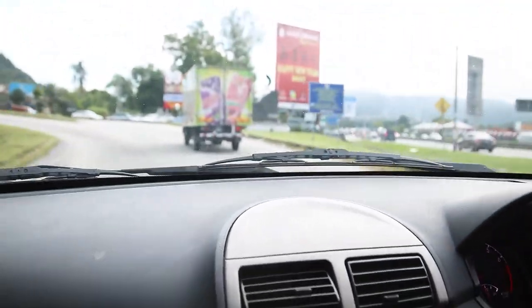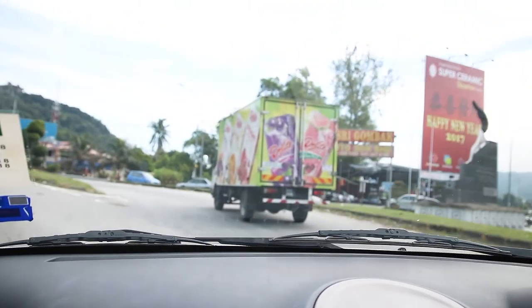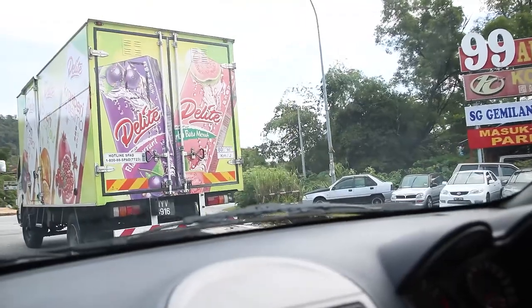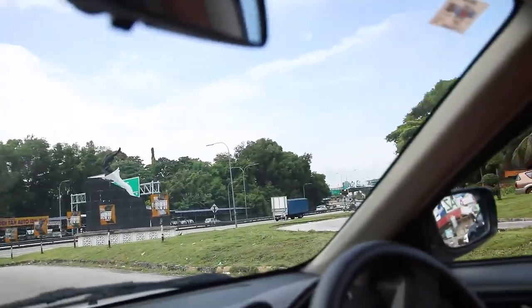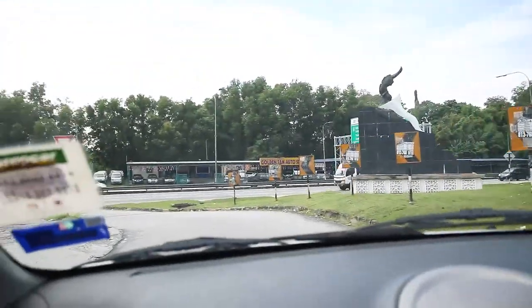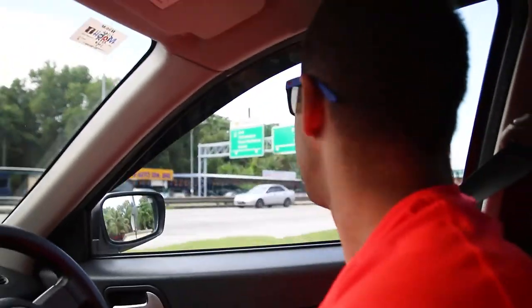What is happening? Can leave you for a minute. It's okay. A little detour. Continue straight. Oh, it's okay. I wish we had such great shortcuts on our highway.